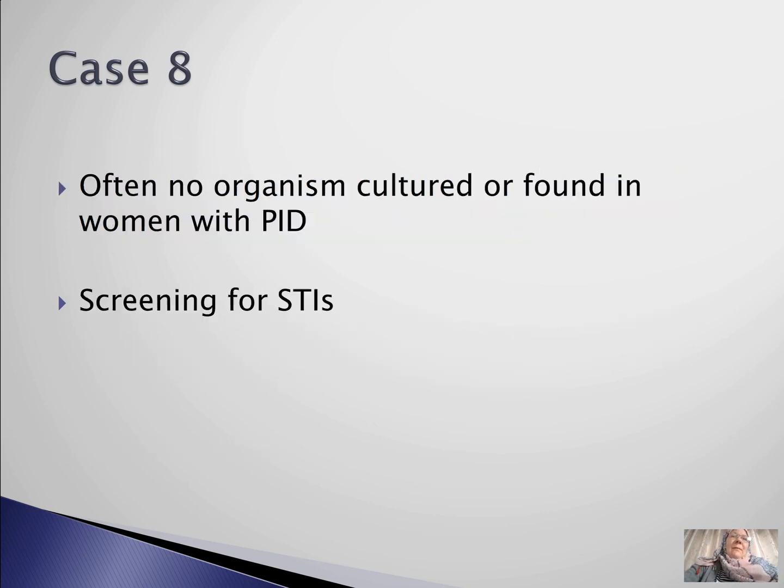What further issues do you have? You find sometimes that there might be no organisms cultured in women with PID, and that is exactly the reason why, if they do not improve, you need to get some tissue samples for culture at the time of a laparoscopy to be sure to treat the right organisms. Often you find that PID, or pelvic inflammatory disease, is polymicrobial, caused by several different bacteria. It is important in this patient to also screen for other sexually transmitted infections, and this includes hepatitis B and C, HIV, and syphilis.